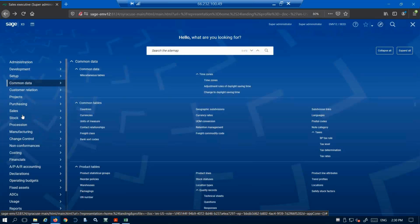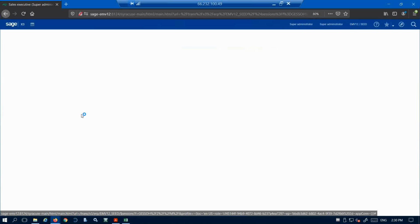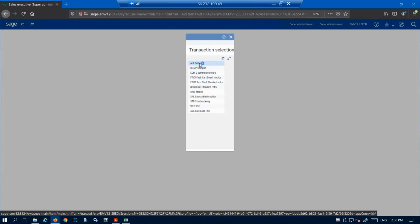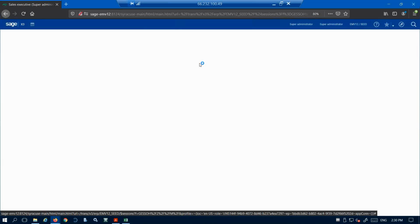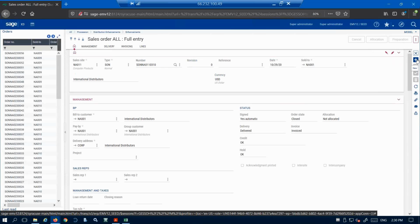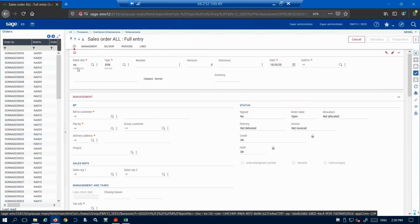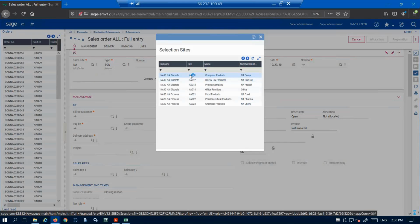So from here, we'll now enter in a sales order. As I enter in the sales order, I'll just do a full entry. And then we'll click the plus sign to add a new invoice. And so I'm going to enter in the customer.